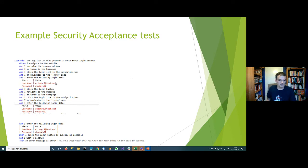As an example, this security test, again, is in the source code, a SpecFlow test. I'll attempt to log on, put in a rubbish password, log on again, and so on. A few attempts later, an error message is shown: you've requested this resource too many times in the last 60 seconds. So it prevents a brute force attack, and you've got an acceptance test to prove that.